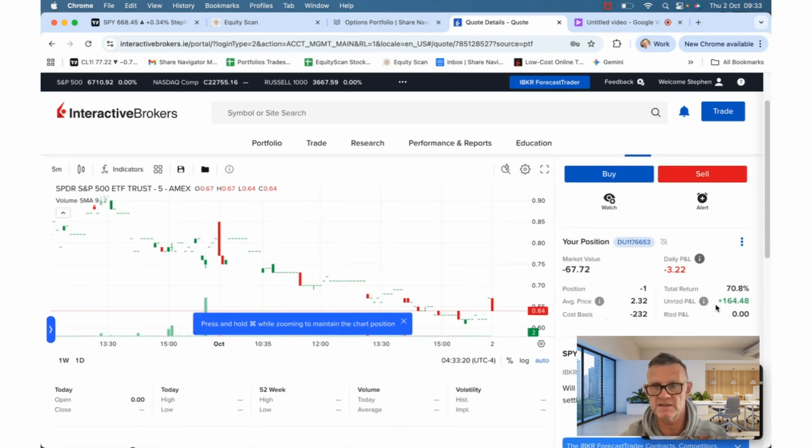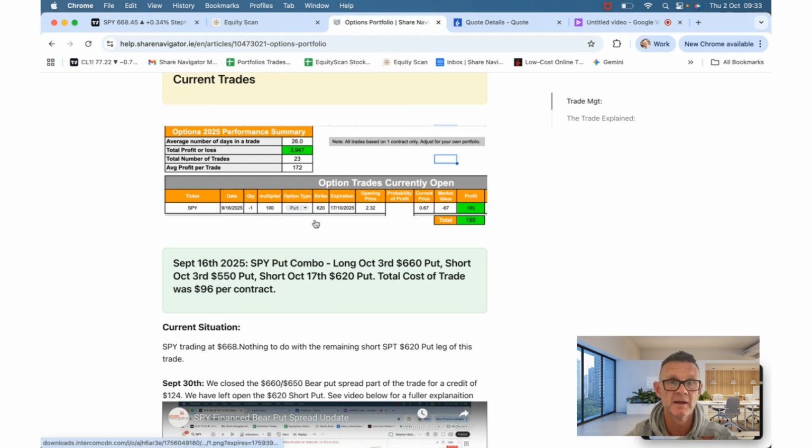So we're in an unrealized P&L of 164 on this side of the trade. That will keep going up as each day ticks by, so long as SPY doesn't fall dramatically. So this $67 of value will eventually translate into the unrealized P&L. So in total, for the entire trade, we can make about $25 profit per contract, assuming the 620 short put expires worthless.